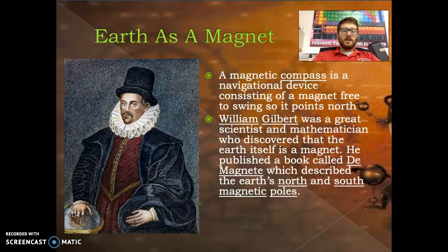It all starts with this guy known as William Gilbert. William Gilbert is a great scientist and mathematician. He was a Christian as well. And William Gilbert published a book called De Magnete. I'm not sure I'm pronouncing that right, but it's Latin meaning of magnets. And it described the Earth's north and south magnetic poles.